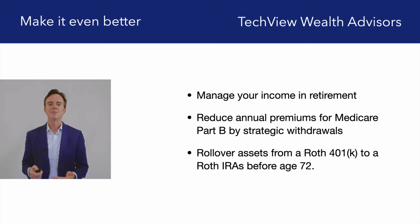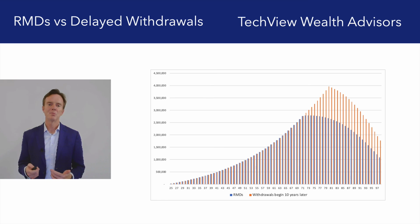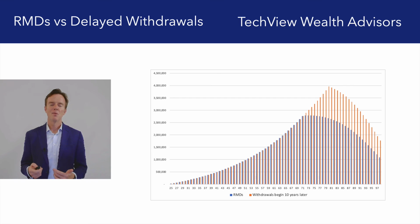And if you do this, you could delay your distributions. That might look something like this graph here. And you can see you could really build up your nest egg for retirement by delaying those distributions. I think we've modeled 10 years of delays here, so it is significant.